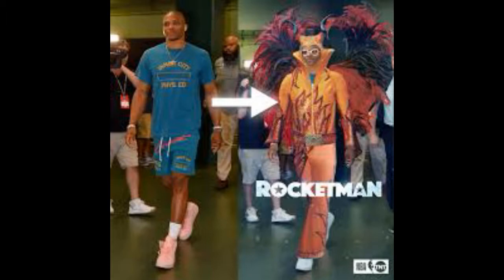Yes, Rocket Man for sure. Whoever did this, you got some serious Photoshop skills because that looks pretty real. So 1 to 10, how do you rate this one? Oh gosh, I have to do like the whole dunk contest. What if... Yeah, I say a 10? 10 even, wow.